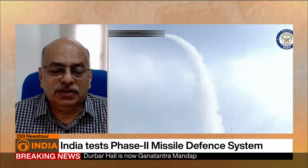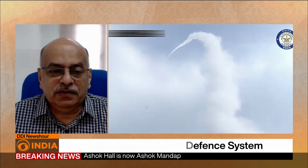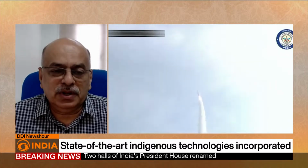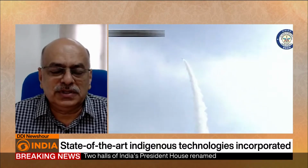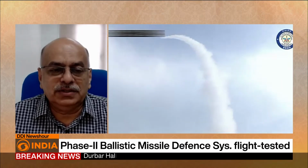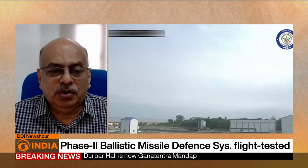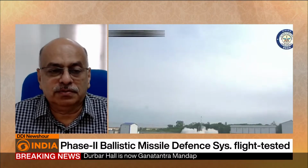Particularly for a country like India, which has both adversaries, Pakistan and China, who are nuclear weapon states, to have a missile defense system is a very important thing. And from that angle, I think this is a very important step. But it is a process which is continuing. It will take some more time to fully operationalize this missile defense system. But yesterday's news was very good news about the success of phase 2 of this system.